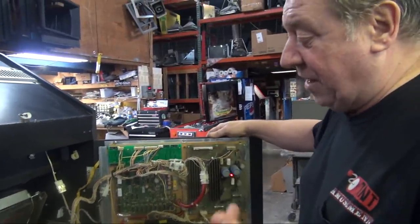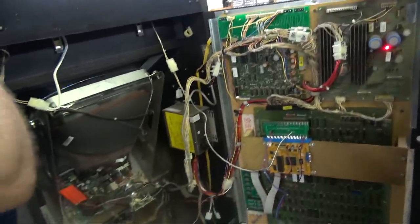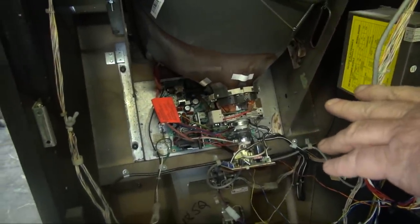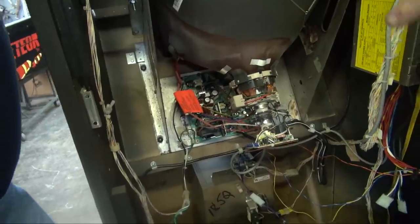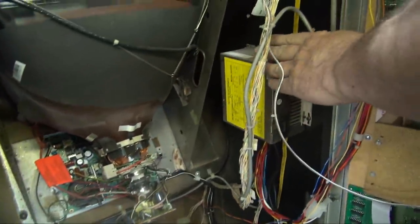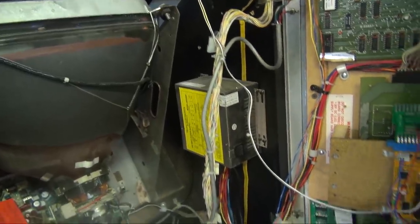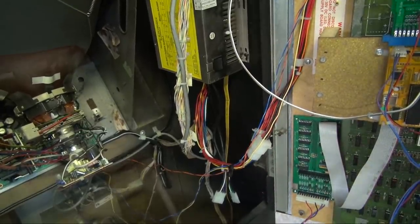I wanted to share with you, this game has some special stuff. Robbie, come back here. Now, the man that worked on this stuck in a brand new monitor. Isn't that nice? Well, new old stock probably. That's Wells Gardner. He also converted the power supply to a nice, stable, big computer power supply, so he's got the plugs and cables to plug in.